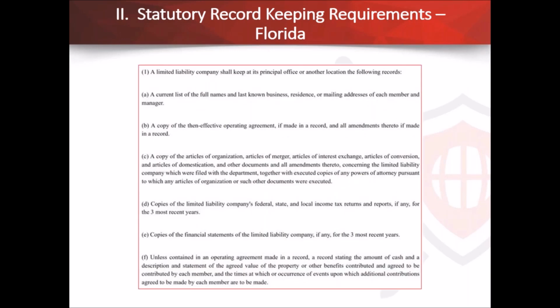We've clipped the pertinent portions of the statute here for you. I mean, there is a list of things that an LLC has to maintain, but it's not nearly as formalistic as the corporations. You don't have to have meetings. There are things that you will want to have in place even though they're not required. Again, the operating agreement, you should have one. It's not required by statute, but you definitely should have one for many of the same reasons that we talked about with respect to a shareholders agreement.